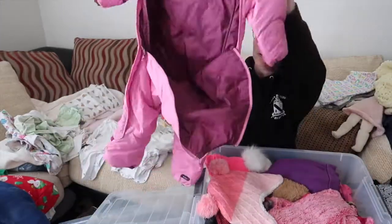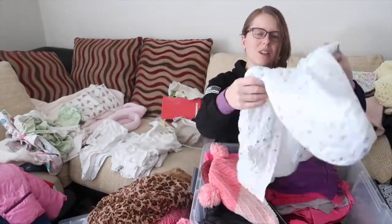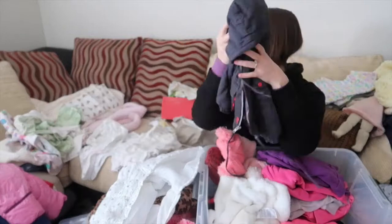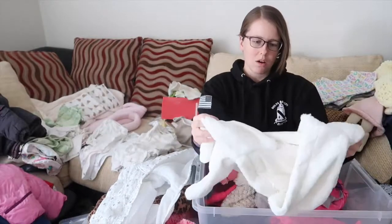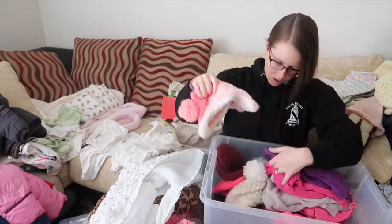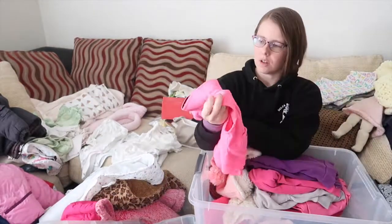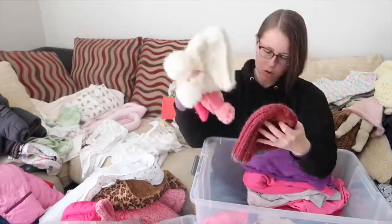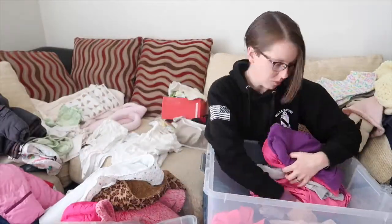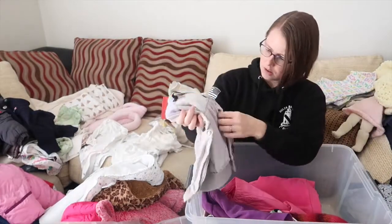At this point, I was getting a little bit bogged down. I just couldn't exactly decide where to go next, and so I was going through all these jackets and things, and I just couldn't decide exactly what to do with them. I wanted to put them in with the sizes of clothes that they should have been in for giving away.